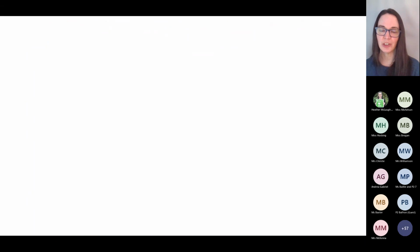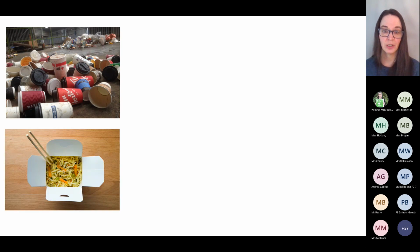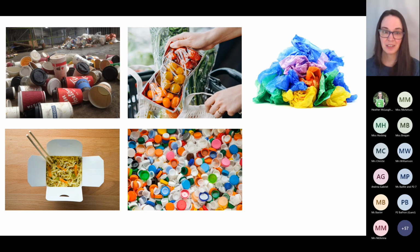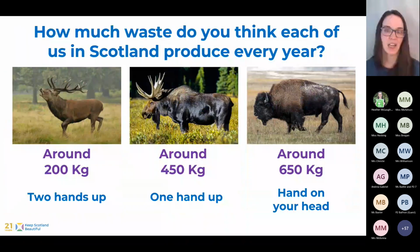Now imagine everyone doing the same thing, except it's not just water bottles, is it? It's coffee cups and takeaway packages, fruit punnets, bottle caps, plastic bags, materials from all the packages that we order online, and much more than that too. All of this waste has to go somewhere, and sometimes it ends up in the wrong place. How much waste do you think each of us in Scotland produce every single year?